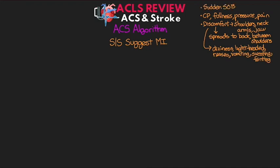Now, on the ACS algorithm, the next step that they move into is really related to EMS and the pre-hospital setting. So please refer to the AHA guidelines, which I am going to link down in the lesson description. But everything in there is actually included in the next step that I'm going to talk about here. Now, next are the steps for ED assessment and management, or in the case of inpatient, what we would be doing for our patient. So to start off, there are 3 things that need to be done immediately.